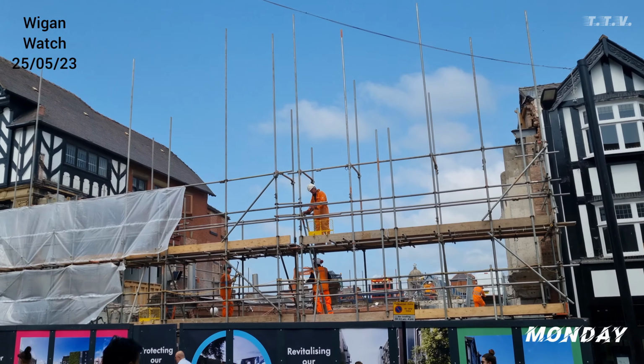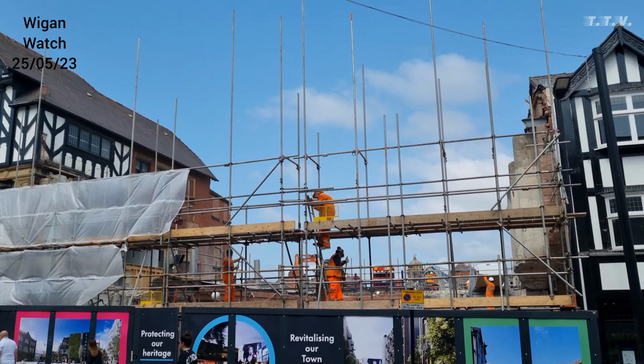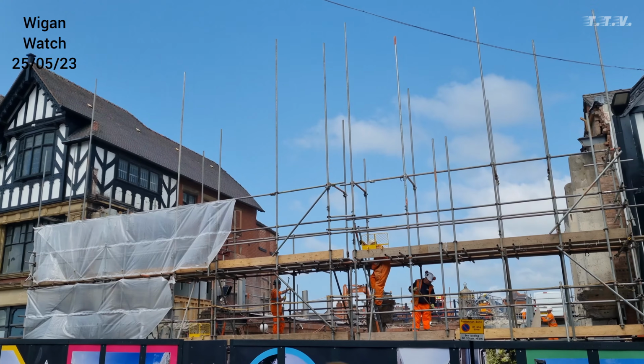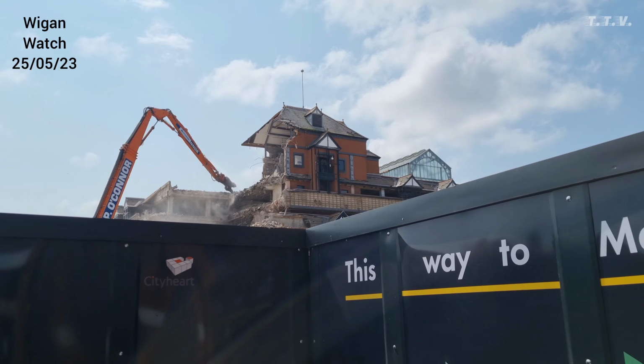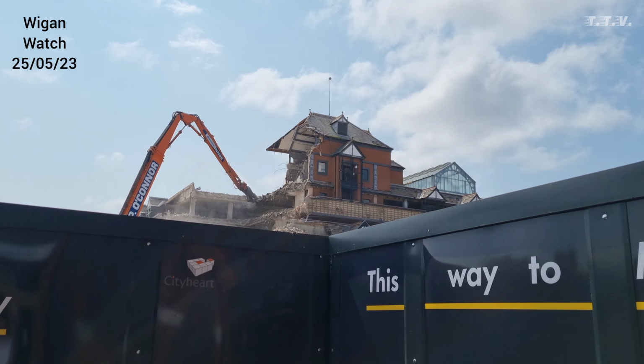So it's Monday morning, 11:30, and they're taking the scaffolding down. So we'll have a good look at these buildings next to the demolition site in a few minutes. Well, a few minutes for you. So here we are coming out of the market, and we can see the dinosaur chilling away.